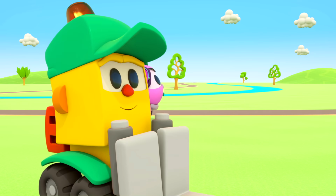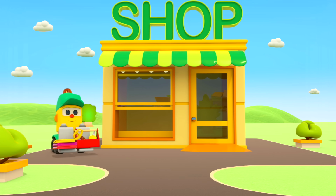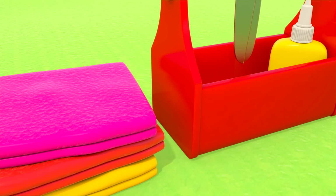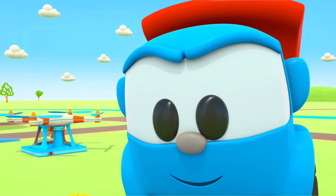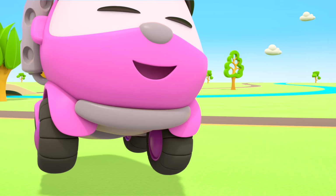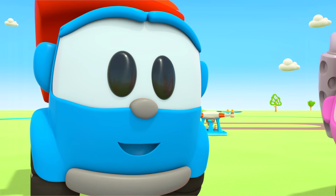The cars have gone to Lifty's shop for some decorations. There's fabric, scissors, and glue. They can cut out pretty shapes with the fabric and stick them to the balloon. And what should we cut? Clouds! Leo's made the sun. Scoop made a splatter. I am cutting out a bird and a star. It's a swallow. Scoop, you've come up with a name for the balloon.